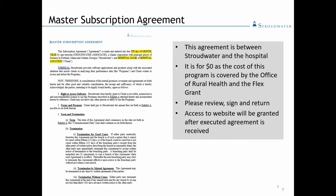These agreements will come from Laura. I will get them to her next week, and she will send them all out to you, and then you can return them to me, and we'll make sure that we're tracking that information. This agreement has to be in place before I can grant you access to the website.